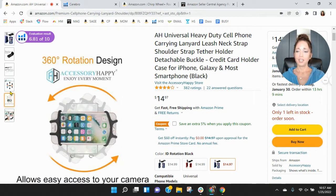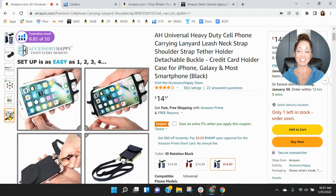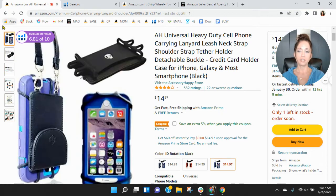You need video. And also, this is in a lifestyle setting. I don't see anyone wearing this or using this. You need people in your images. You're missing that as well. So, lifestyle images, improve quality. And video, you need that.